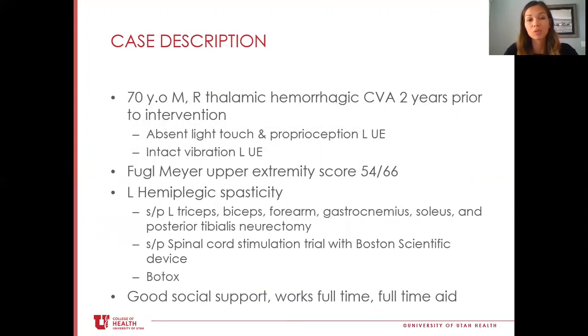He was status post a left triceps, biceps, forearm, gastroc soleus, and posterior tibialis neurectomy, and was also participating in a spinal cord stimulation trial with a Boston Scientific device, and had also undergone some Botox injections to try to manage that spasticity since his stroke. Thankfully, this subject had great social support and was able to return to work full-time with the assistance of a full-time aide.